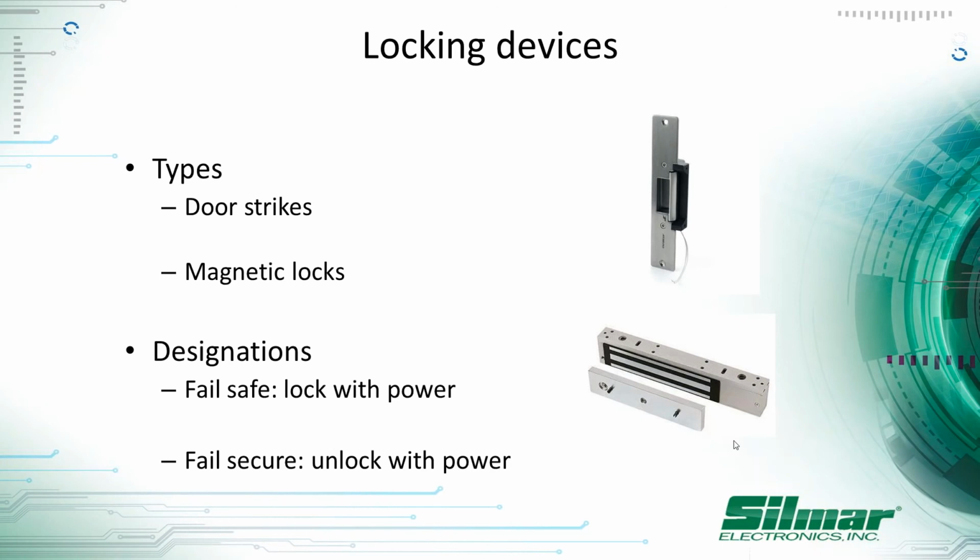So the problem with that, or that's really what you want, is to be able to exit. You want the people to be able to exit the premises or the building that's got the access control in case of an emergency. Where fail secure will unlock with power, the opposite of that. So once again, if there's some sort of a power failure, you don't want the people to be trapped inside with a mag lock. You want them to be able to actually go outside.